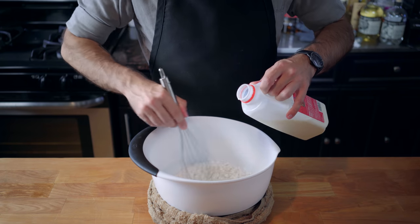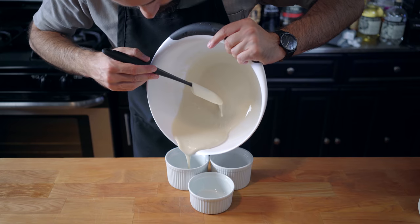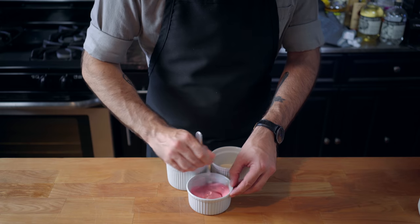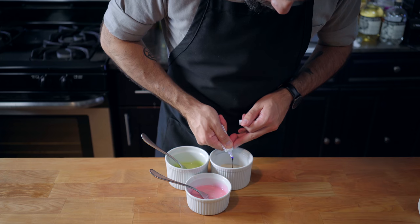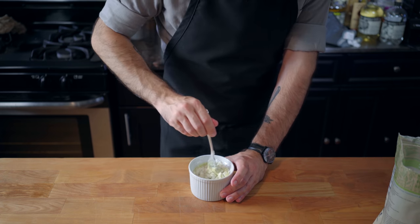First up is the glaze. We're going to start with 1 cup of confectioner's sugar, slowly whisking in whole milk until a pourable frosting forms that we're then going to color pink, green, and purple. Now, keep in mind you can add more confectioner's sugar to any of these at any given time. You want a glaze that is thick enough to hold its place on top of the pastry without running down the sides too much.